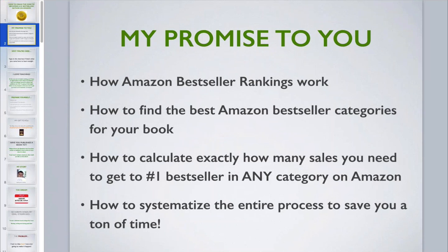I'm actually going to share with you a tool that I've developed that's totally free, my free Amazon book sales calculator, which will do this for you, which will automatically turn any bestseller ranking for any book on Amazon for ebooks and print books into exactly how many sales that book is getting every month or in a 1-day period. And we'll talk more about that.